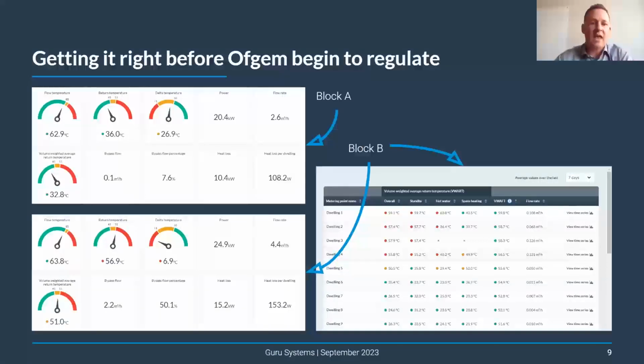So here is an example out of Pinpoint, which I'll tell you about in a sec, but this is our visualization and analysis platform. The dashboards on the left are from two different blocks on the same heat network. You can see that one of the blocks is actually doing quite well. It's a 63/36, right? So mid-60s flow temp and mid-30s return temp. Reasonably low heat loss per dwelling. It's 108. We'd like to see it lower. We'd like to see sub 100, somewhere around 75 is delightful. We'll see where the requirements are set.